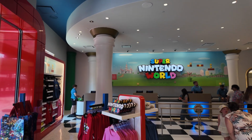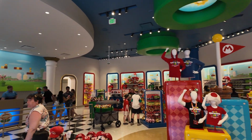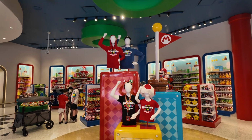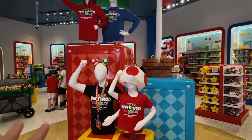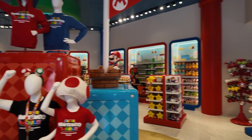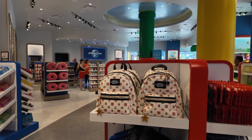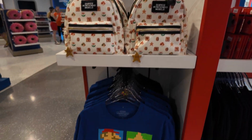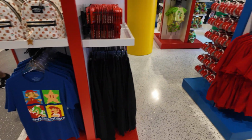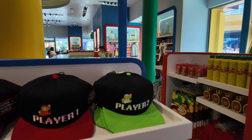So as soon as we walk in, we obviously see the big sign that says Super Nintendo World. And all the merch for Super Nintendo World here is obviously going to have Universal Orlando Resort that's specifically for the land. Otherwise, it is your generic Super Nintendo World merch. Some of this you will find over at Epic Universe. Some of this is the first time I'm seeing it, so it doesn't mean it won't end up over there. But I would say that is something that will be probably more exclusive over here to the main store.